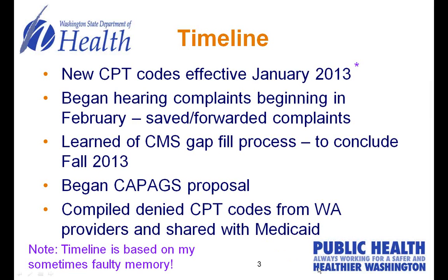Next slide, please. So what happened? Well, as Mike said, in 2013, the implementation of the new CPT codes, those Tier 1, 2, 3 codes, became effective. And almost immediately, I would say by February, I started receiving complaints from clinicians, pediatricians in particular, but also from laboratories saying, what in the world is going on? Because things that they used to have covered were now no longer being covered. So I'm going to ask you to go forward one slide, Leanne.